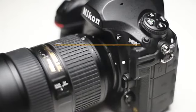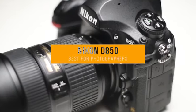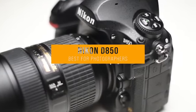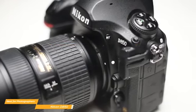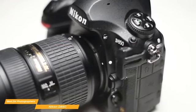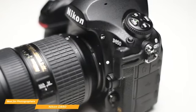Last, we'll be taking a look at the Nikon D850, our choice for best DSLR for photographers. If you primarily shoot stills, the Nikon D850 retails for around $3,000 and produces stellar image quality, rock-solid autofocus, sturdy build quality, and gives you an impressive battery life.